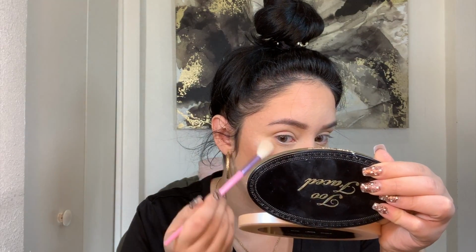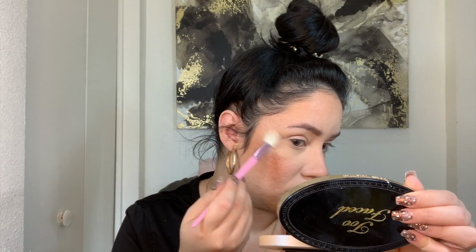I'm gonna use this Wet n Wild highlight in the color Megalo. So I'm gonna grab the Morphe brush and I'm gonna coat my brush, tap it off a little bit. And this is a mess, you guys, but I like how it performs. This is intense. And then buff it in.